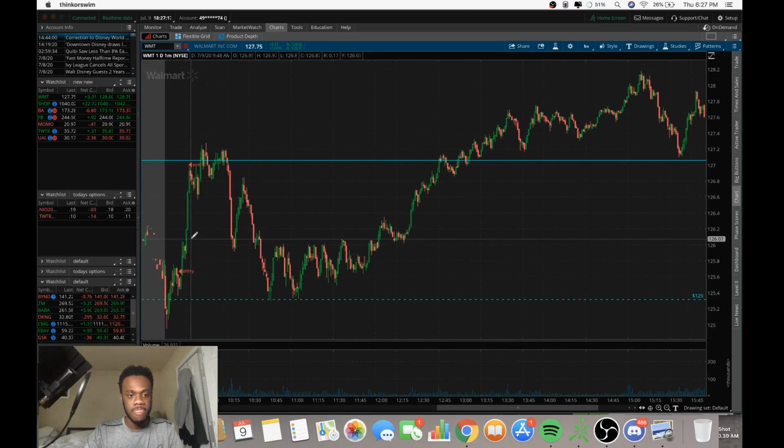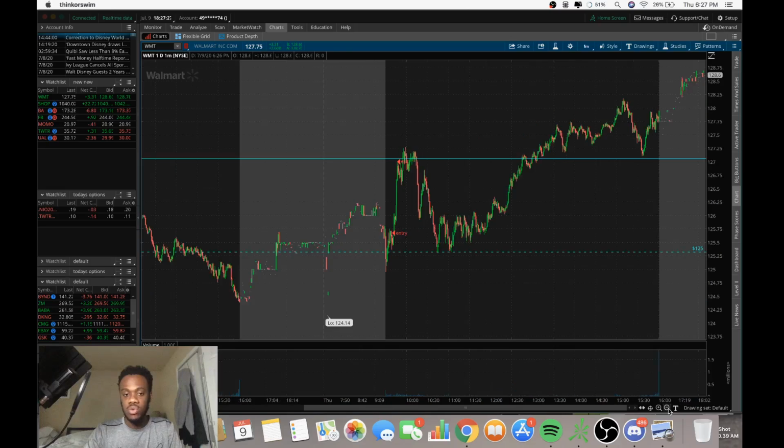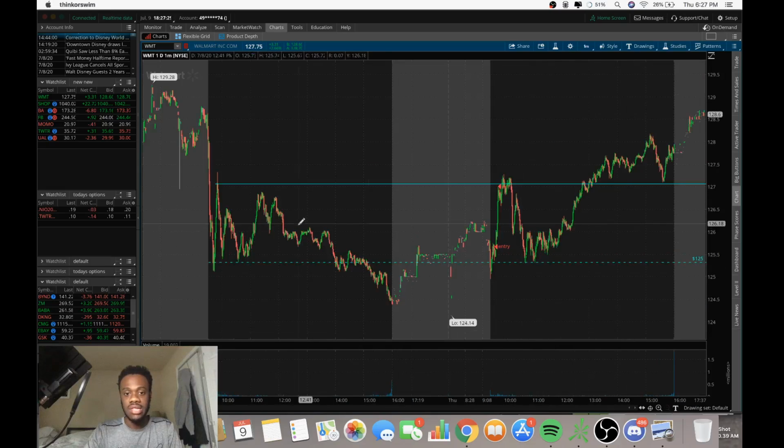So I had this 125 level from the day before. That's why charting is so important. Flow was actually coming into Walmart a lot yesterday, but I was able to notice this 125 level was pretty strong. As you can see here, it did the same thing yesterday morning too, bouncing off the 125 level. And then once it fell below it, it definitely dipped back down to another support level.